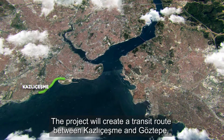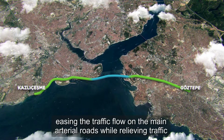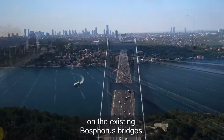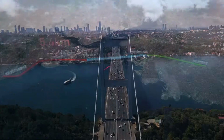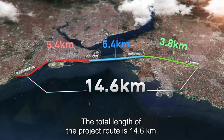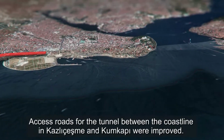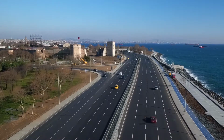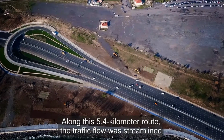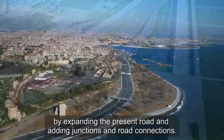The project will create a transit route between Kazlı and Göztepe, easing the traffic flow on the main arterial roads, while relieving traffic on the existing Bosphorus bridges. The total length of the project route is 14.6 kilometers. Access roads for the tunnel between the coastline in Kazlı and Kumkapı were improved. Along this 5.4-kilometer route, the traffic flow was streamlined by expanding the present road and adding junctions and road connections.